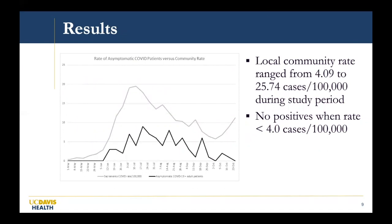Here is a graph comparing the local rate, the Sacramento COVID-19 case rate per 100,000, to our local institutional asymptomatic COVID-19 rate in our adult patients. We see that the local community rate ranged from 4 to 25.74 cases per 100,000 during the study period, and no positives were found that were asymptomatic when the rate was less than 4 cases per 100,000.